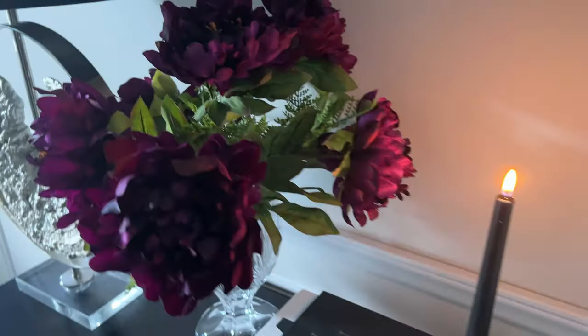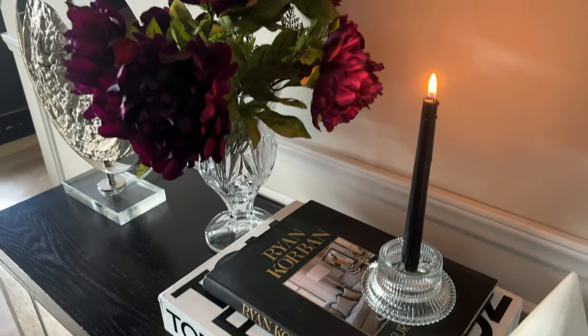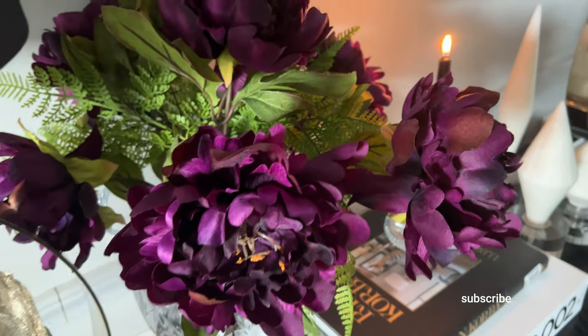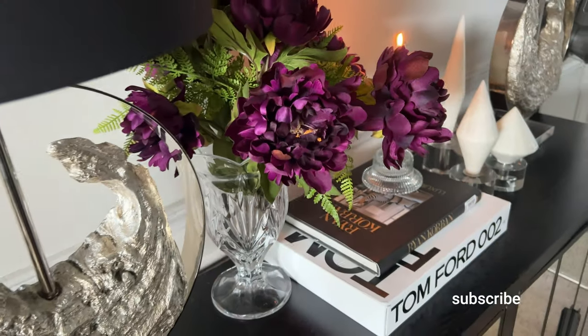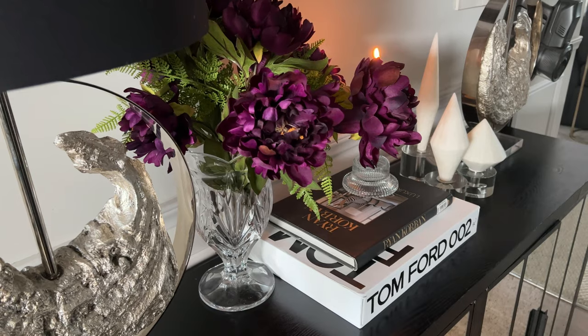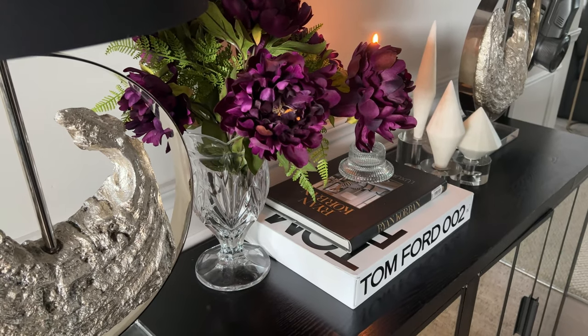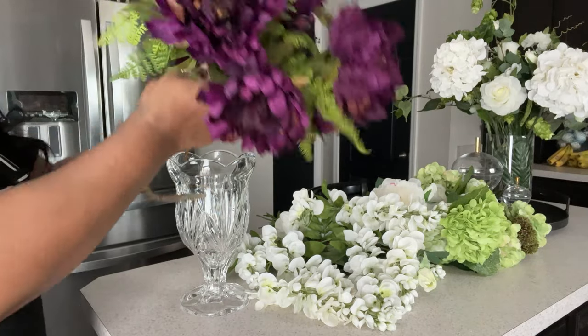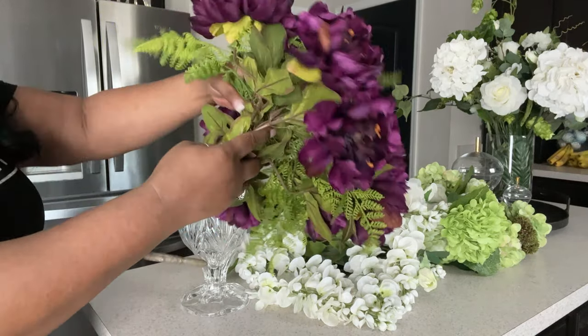So this is how the vase looks with a pop of color. I think this would be perfect for fall, not so much the look I'm going for for summer. So let's go and play around some more. All right, so let's go ahead and take this out.